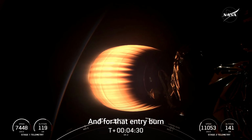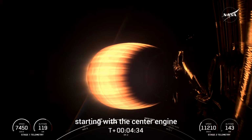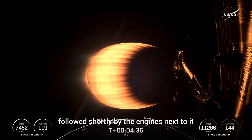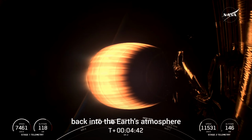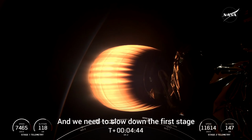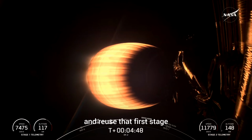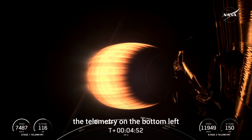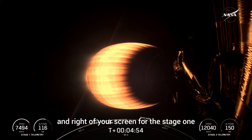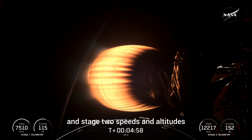And for that entry burn, we will relight 3 of the M1D engines on the first stage, starting with the center engine, followed shortly by the engines next to it, which will slow down the vehicle as it passes back into the Earth's atmosphere. Now we need to slow down the first stage to reduce re-entry forces, which will help us recover and reuse that first stage. And you can follow along on your screen to the telemetry on the bottom left and right of your screen for the stage 1 and stage 2 speeds and altitudes.